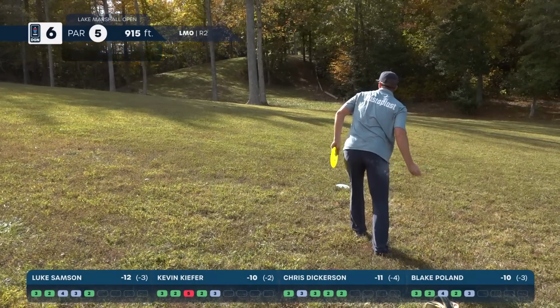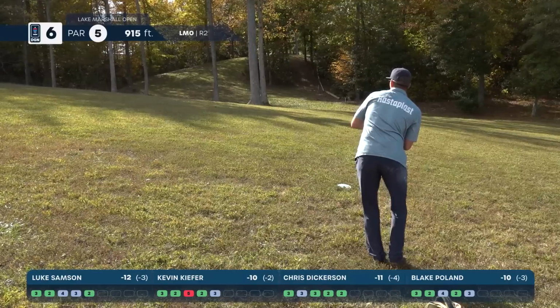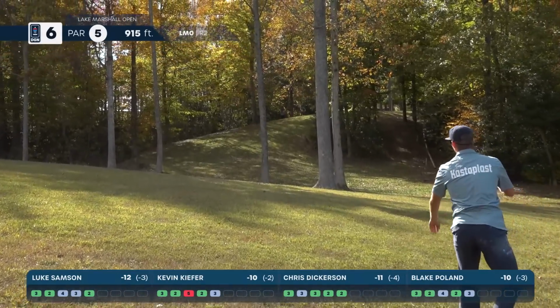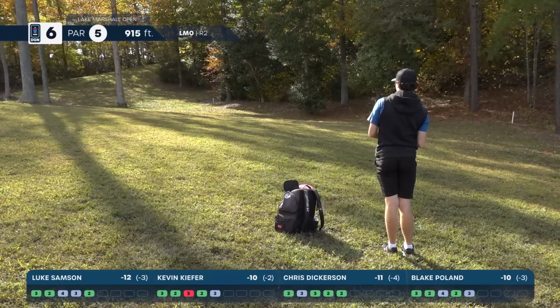Let's see how far Luke can push this one. Throwing 2. Yeah, it says only 470 to the pin, you guys, but the way this second shot plays, the way the tree's shaped, the way that hill and the angle really pinch you, as you can see how high and steep Luke has to throw, you can't throw it very far on this second shot. Yeah, they're going like 250 maybe. Yeah.